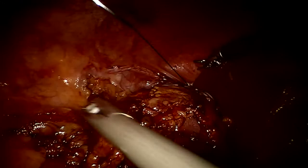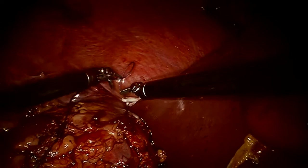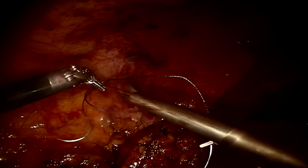Go ahead. Cut it, please. One more stitch. Drain ready. V-Loc is fine. Anything is fine. Drain ready, please. Got it. Thank you.